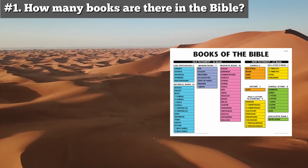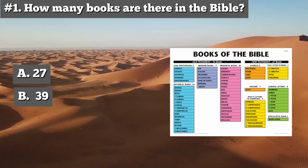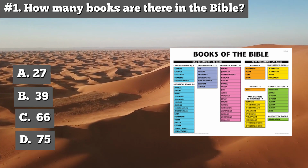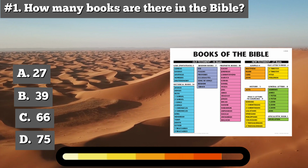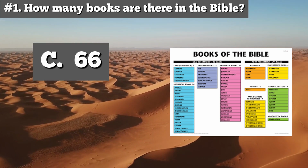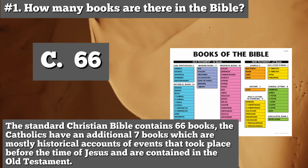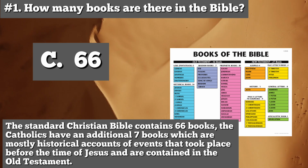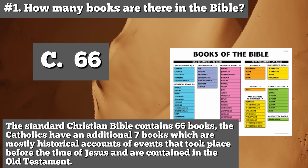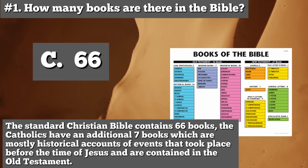Number 1. How many books are there in the Bible? A. 27, B. 39, C. 66, D. 75. C. 66. The Standard Christian Bible contains 66 books. The Catholics have an additional 7 books, which are mostly historical accounts of events that took place before the time of Jesus and are contained in the Old Testament.